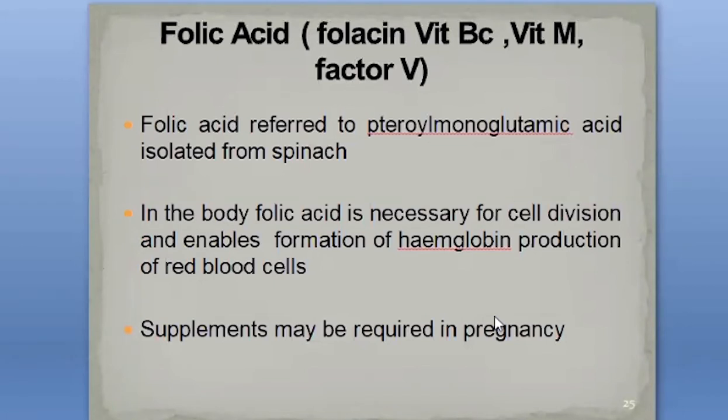in order to have healthy hemoglobin. Okay, supplements will be required in pregnancy. So because of the demand for blood and the demand for this folic acid and the demand for red blood cells and all this metabolism to be optimum.